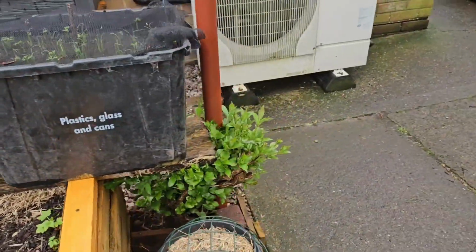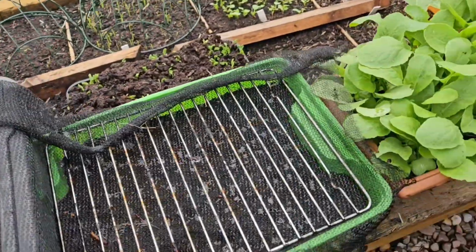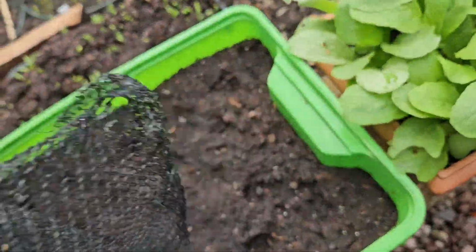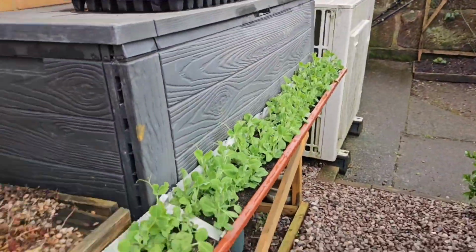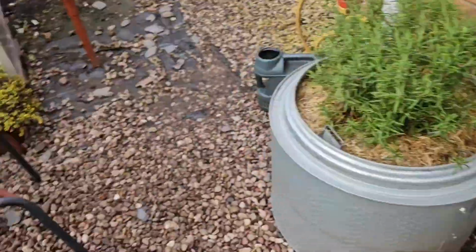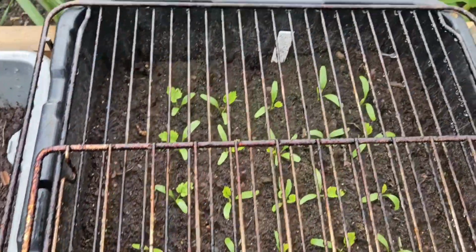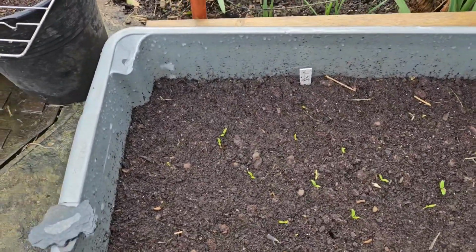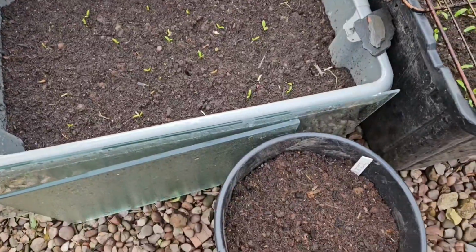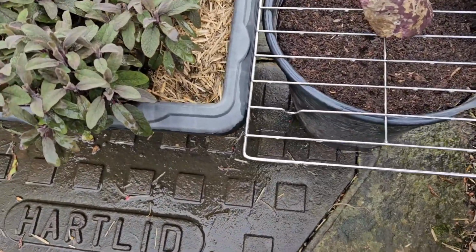Let's have a look around here. Carrots and spring onions. More carrots have been sown here. Nothing yet. It's so wet everywhere. Radishes. The gutter sown peas, all looking good, growing nicely. Parsnips are now beginning to really get going, and the second sown of parsnips are looking good. There's Bolt Hardy beetroot in there, and Bolt Hardy beetroot in there.